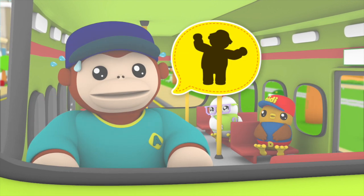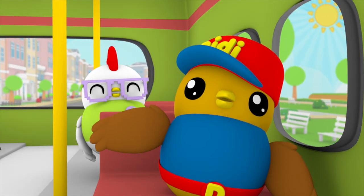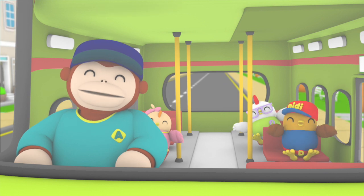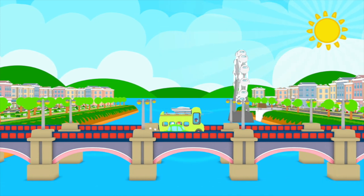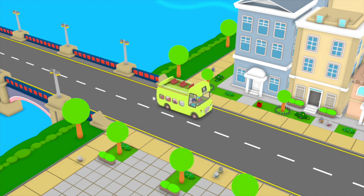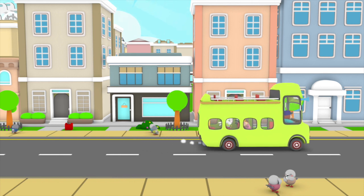The London Eye is very high, you know. Sounds fun! Do you want to join us? Yeah! Let's go! Hurrah! Hooray! Ooh, I'm so excited! Me too! Are we there yet? Not yet! Are we there yet? Not yet! We'll be there soon!